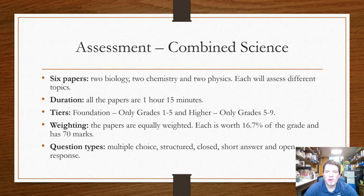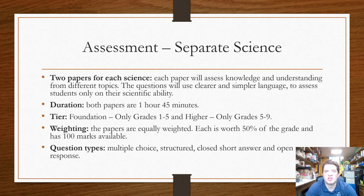So there's 2 papers in each one, 2 chemistry, 2 biology, 2 physics, which makes up your 6 exams. You have sort of multiple choice questions. There are structured questions, closed, short answers and open longer written response questions. It's the same principle for both combined and for separate, except for, as I said, the separate science ones are longer in length.